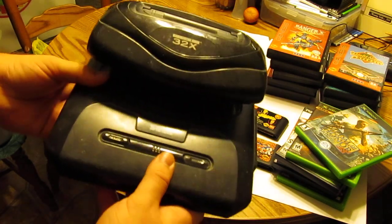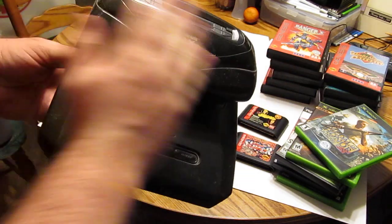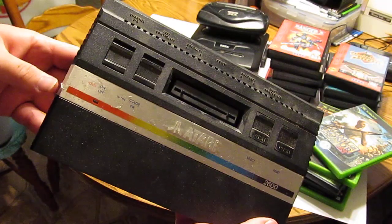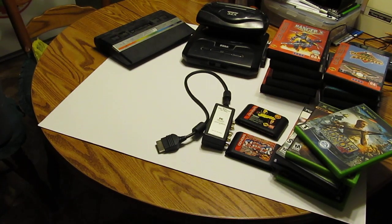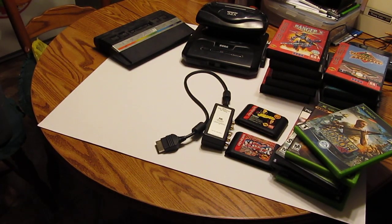The second Sega Genesis that I had in this set, the other one's already gone. But this one came with a 32X with it, so got that. Got an Atari 2600 Junior. I think that's what they called it, a Junior. A lot of this stuff's really dirty, so what can I say? Talked to the guy about the Craigslist find that I had, where I got an Xbox, or not an Xbox, a Nintendo that didn't work.